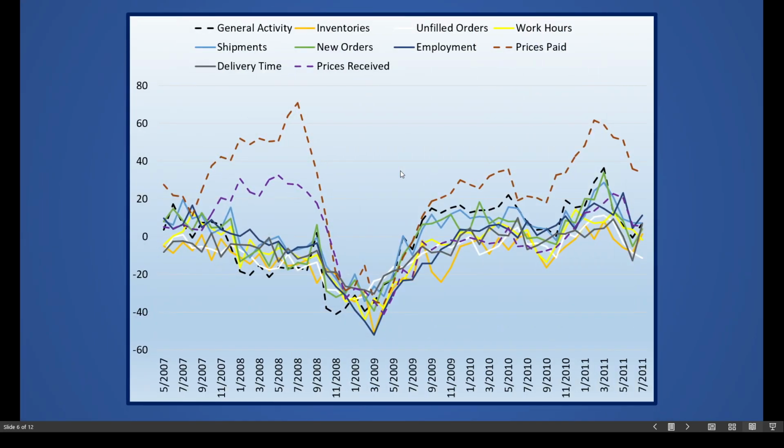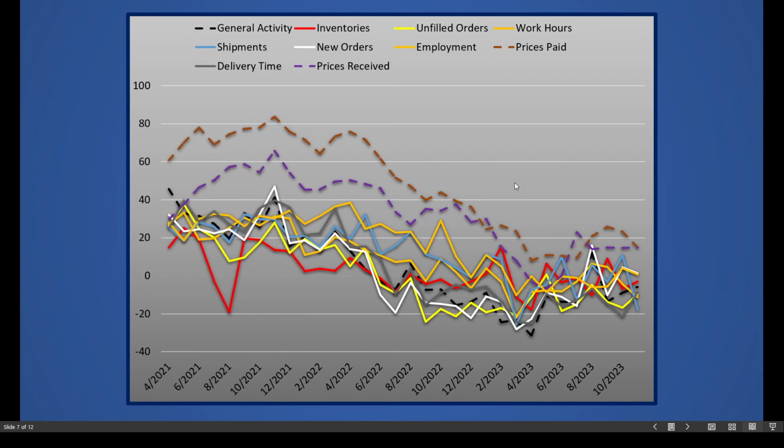in this year-over-year report. This is what the manufacturing index, the Philly Fed, looked like across all different sectors from 2007 through 11. Notice this dip into negative territory, and then we move back to the upside. The brown line, prices paid, showed a lot of inflationary pressure prior to the crash and then after the crash. Curious to see the prices paid is really one of the most volatile numbers.